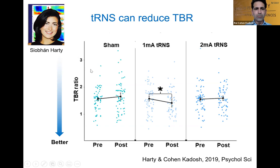You can see, I don't know if you see my mouse, great. On the y-axis, you have the TBR ratio, and higher values indicate poor attentional control. You have three conditions here. Let's focus just on the sham and 1 milliamp tRNS, which we applied in all the studies that I present to you. In the case of the kids, it was a bit lower. You find that there is a reduction in the TBR ratio in the case of tRNS, from before we applied the tRNS to after we applied it. So there is a reduction here.